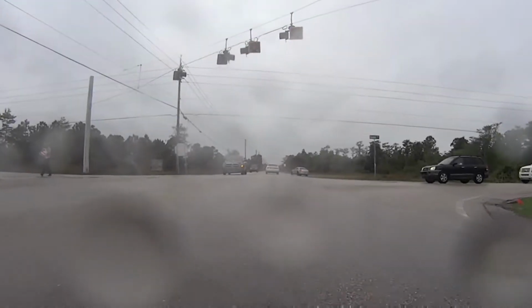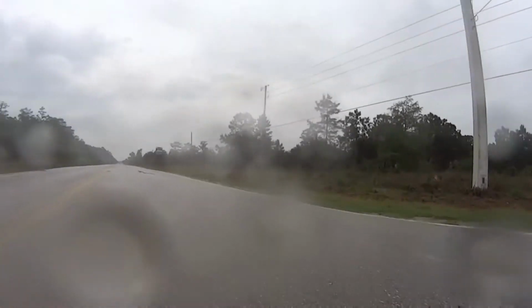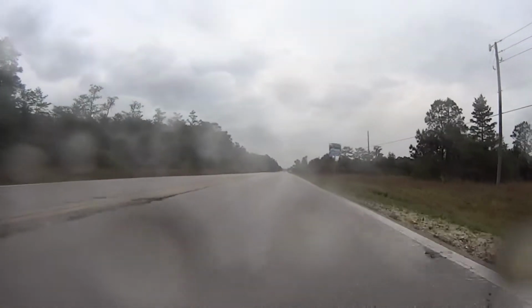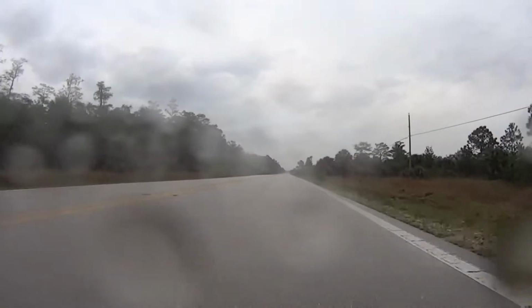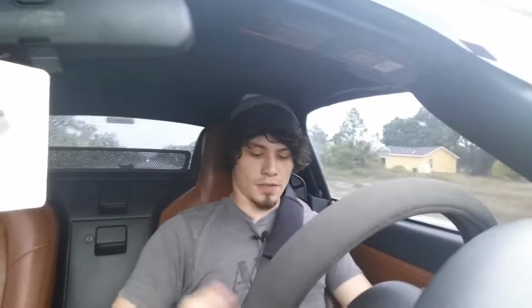On deceleration, you definitely hear it's still got this nice rumble to it, this deep sort of tone. And then there's a perfect example, and I'll open it back up.